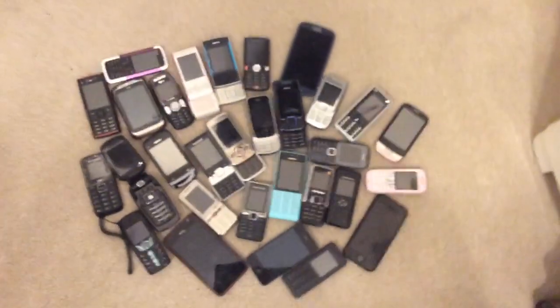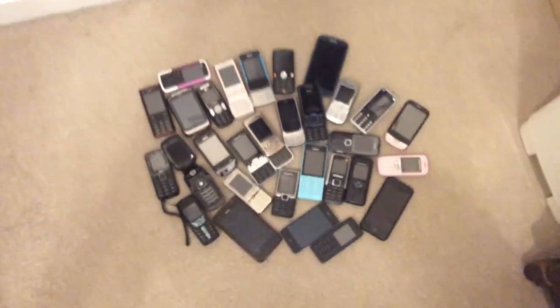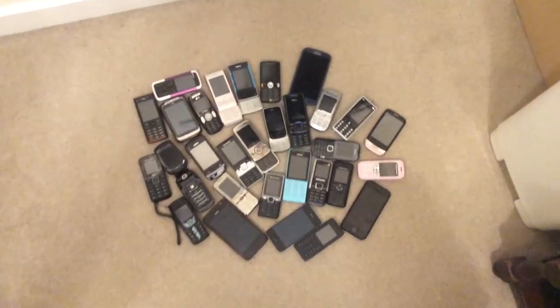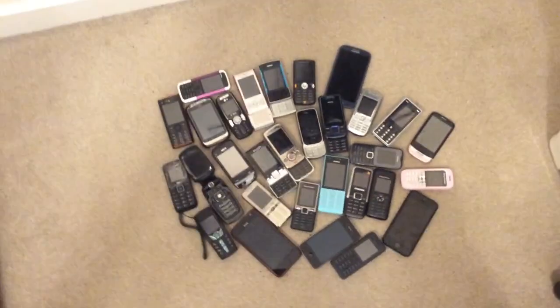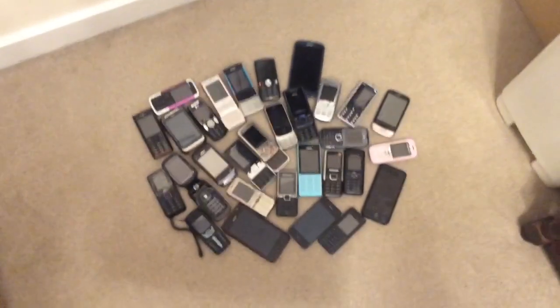So, as you can see, here are all my phones. Now, of course, it's not as many as the phone collectors that you see on YouTube, but 30 phones is still a lot if you think about it. To be honest, when I first started collecting phones with the Nokia X2, I never expected to get 30 by today, but I did. So many phones. Oh my gosh. I don't know what I'm going to do at this point.